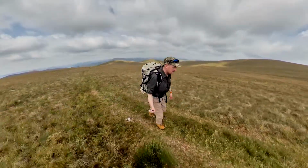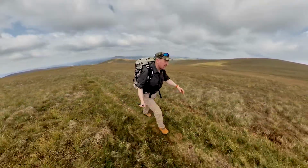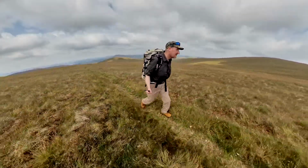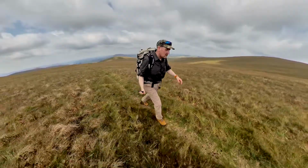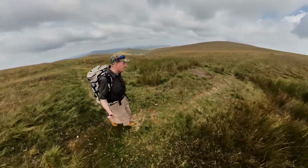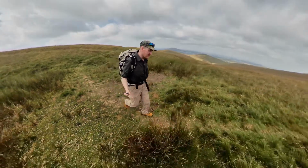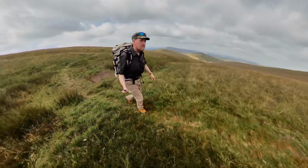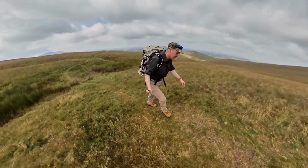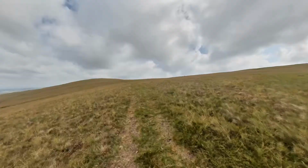So as we climb up towards the summit of Brae Fell, it's a fairly gentle climb, very clearly defined path, no hazards, just simple upland walking. Still a nice little gentle breeze there, just helping to keep things cool. But obviously, when the sun comes out, things do warm up a touch.